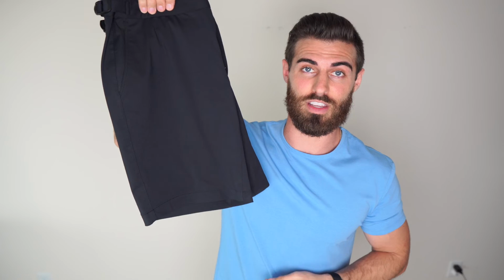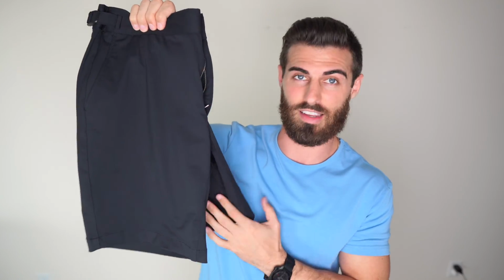Okay, one of my issues, really the only issue I have, is that I think they're just a little bit too long. I would prefer a 7-inch inseam, and these are like an 8.5 inch for a 32 waist.